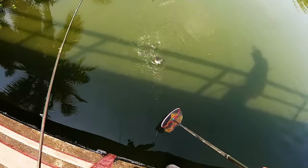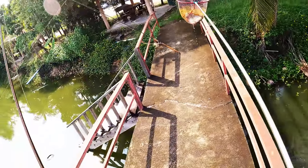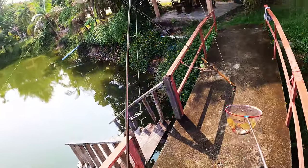Come here, first fish of the day. Oh yeah, nothing wrong with that, guys. Nothing wrong with that. That beauty. Ain't you pretty? All right, come on, Whiskers.